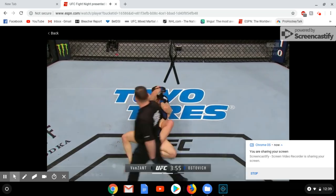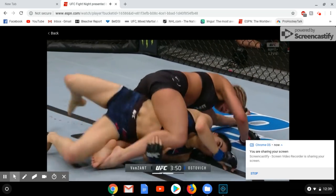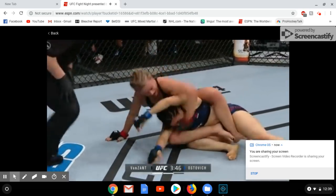Paige goes to the back take and actually gets it. Now Paige looks to mount. Rachel, instead of taking the mount, lets her stay on her back. Maybe not the best idea.